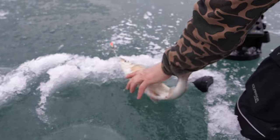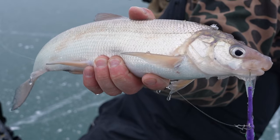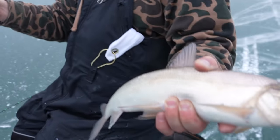I just brought the scoop over. What do you got there, Tommy? And there we are, Larry. Whitefish? Whitefish for dinner. You knew it. No bait either. Just pump that thing, make the fish chase up.